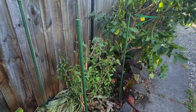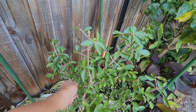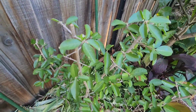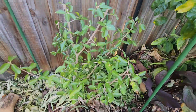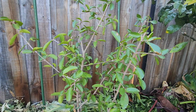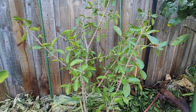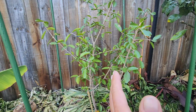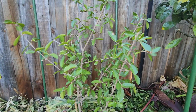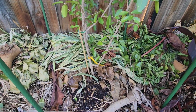It only got its first drink of water last week. Well, whenever it was, 5 days ago. Look at that. How healthy is that? Again, this has been in the ground, the same as that Kensington Pride mango I just showed you. 10 months. Actually, sorry. This one was planted much later. I planted this in March of 2023, so it's only been in the ground for 6 months.